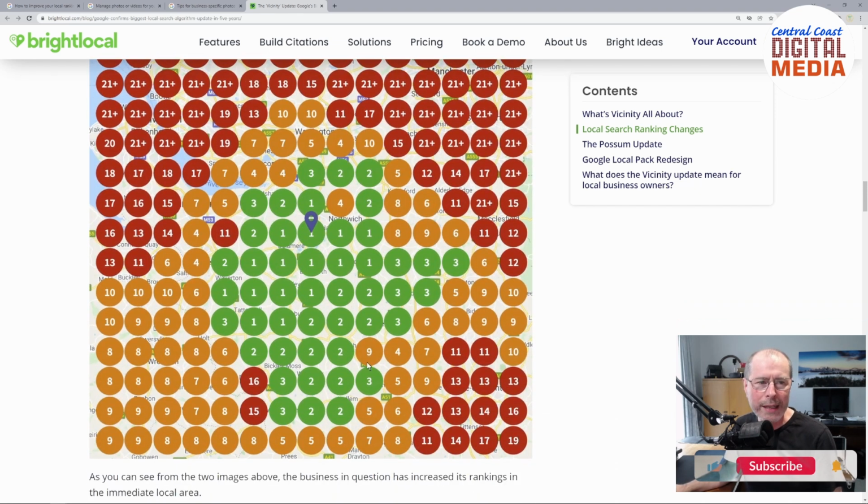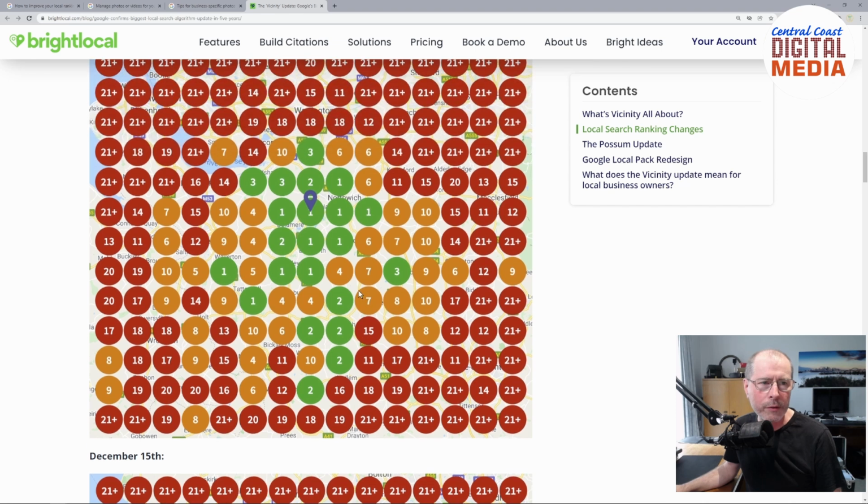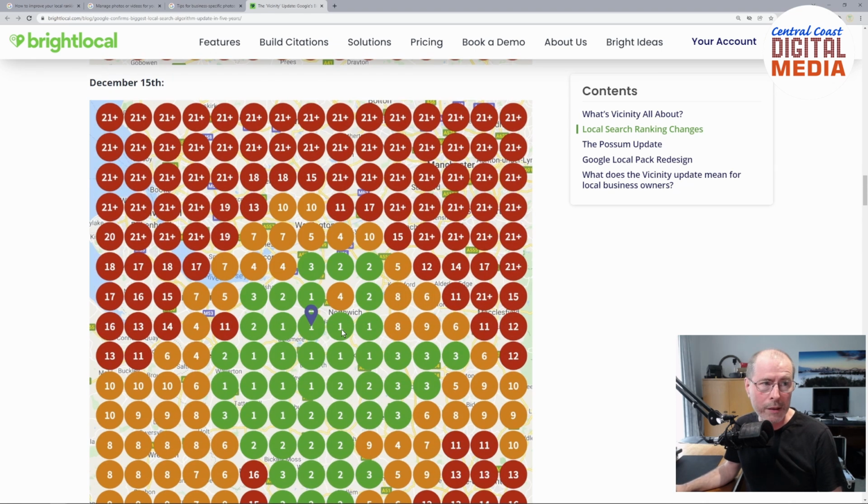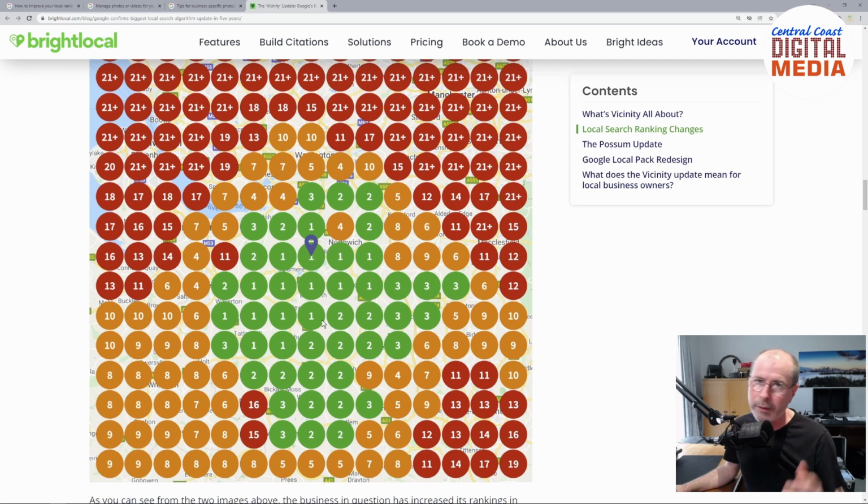You'll notice that the green dots show that you're being found in the 1, 2, or 3 positions. But if you're over here, the 1, 2, 3 positions are a lot fewer. In this instance, for this particular business, it was actually a positive change to their results. So it may be better for you, it may not be, but the right thing to do is to verify how you're showing up. And if you're looking for a map like this to be created for you, I'm more than happy to help you create one of these search maps so that you can see how your business is being found for keywords.